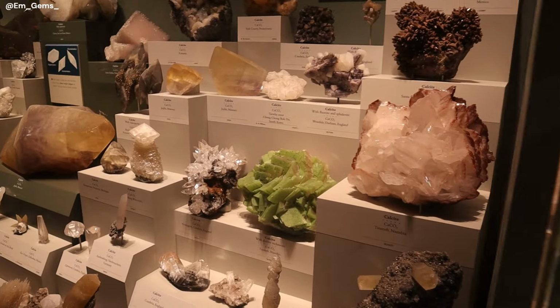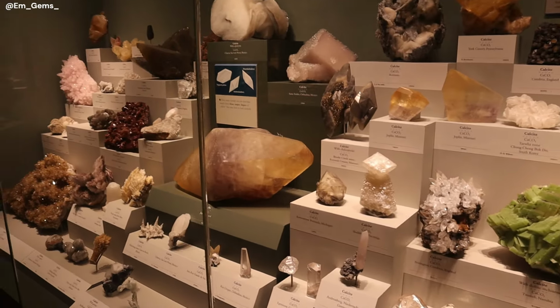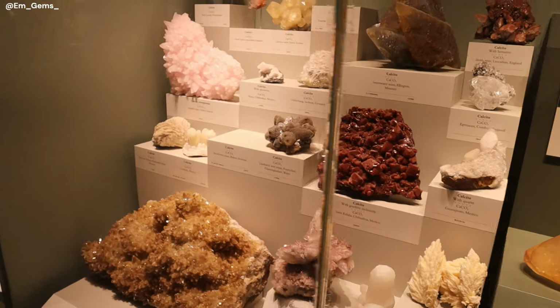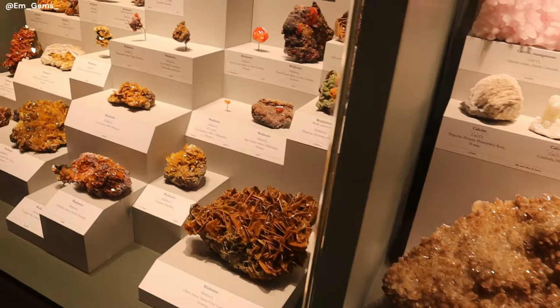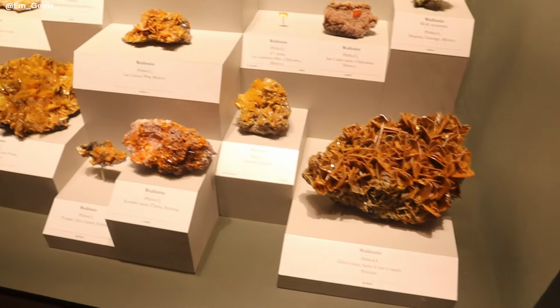It was really spectacular. So I'm not going to narrate this entire gallery, because I feel like I'll just be rambling for ages, and I'm just going to let you sit here and see the beauty of these minerals, because the colours, the structures, I was in awe walking around this gallery, and so I think you guys will be as well, so I'm just going to let you enjoy.